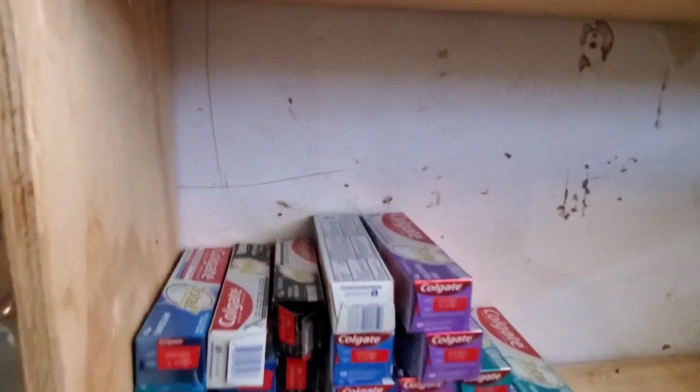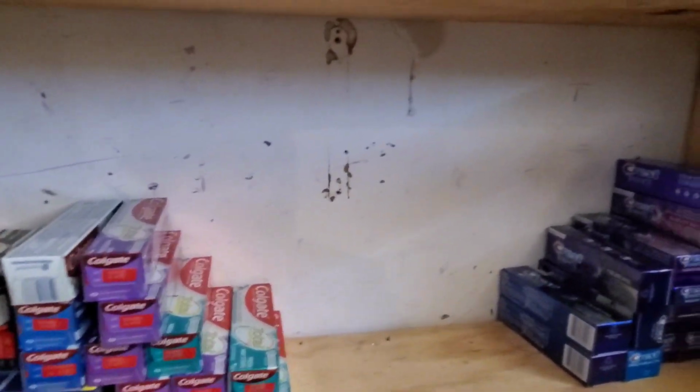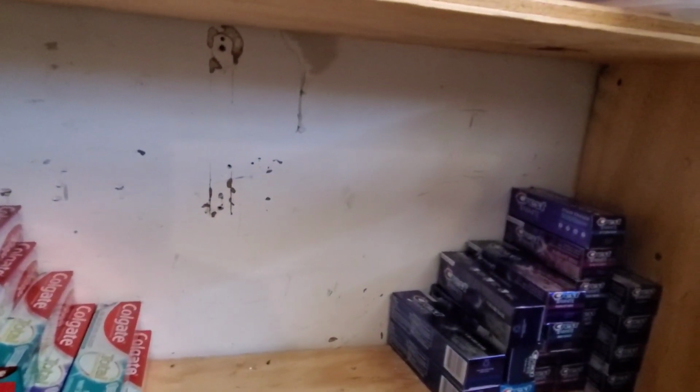This garage is extremely old. We've been in this house for over 30 years. So excuse the walls. A lot of things need to be redone. But I'm outside in the garage, so I'm okay.